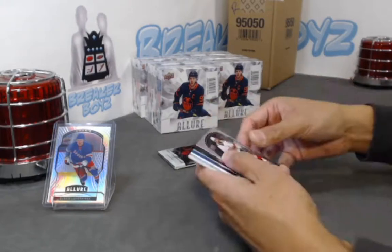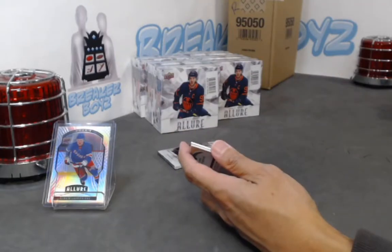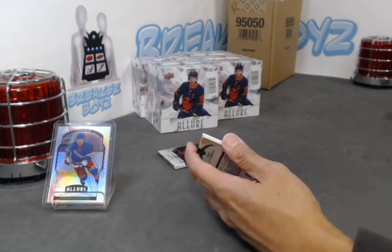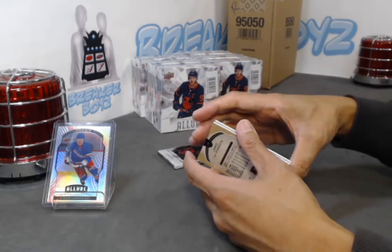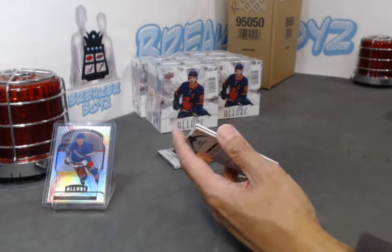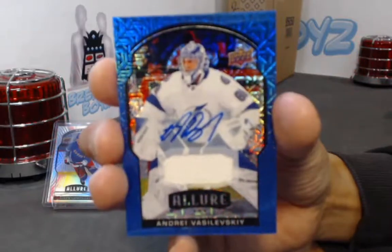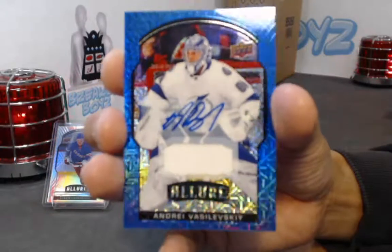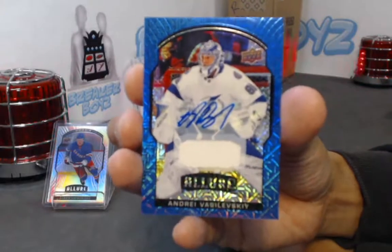Ooh, we see a blue. I see a blue. Okay, so first off, we have a Bowen Byram Black. Oh, this is pretty nice. We have a blue line auto and jersey number to 25. Andrei Vasilevsky. Whew. Centering looks pretty good in this one.